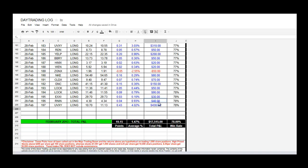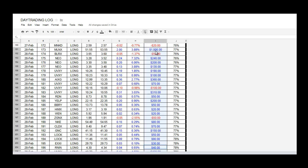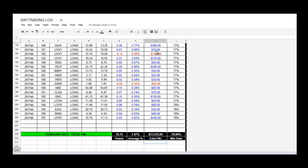Yesterday was a great day. In profits, I made about 20 trades on the 28th right here. These are all the trades, starting with this $1,000 win on LMNX, a $1,000 win on 2 points. Ended it right there for a $17,515 profit month, not including commissions on day trading.